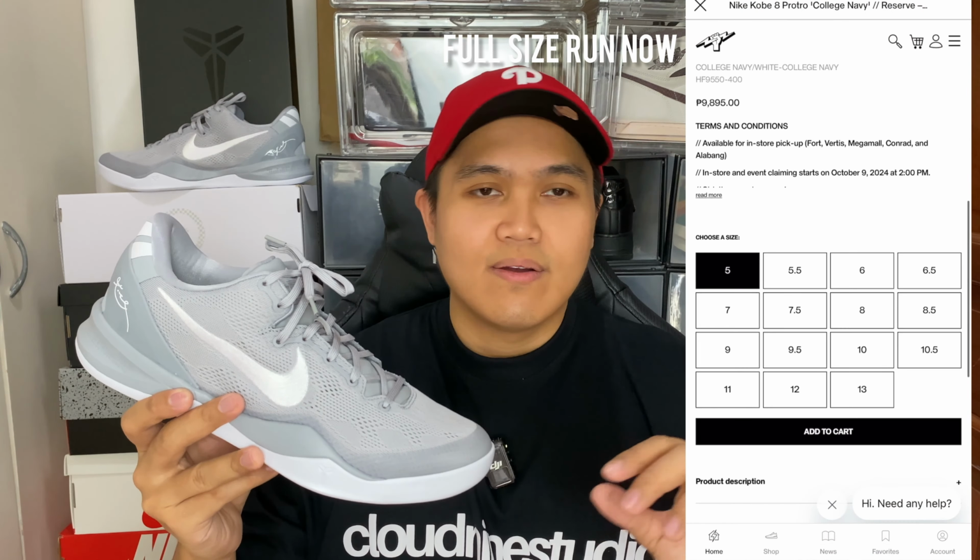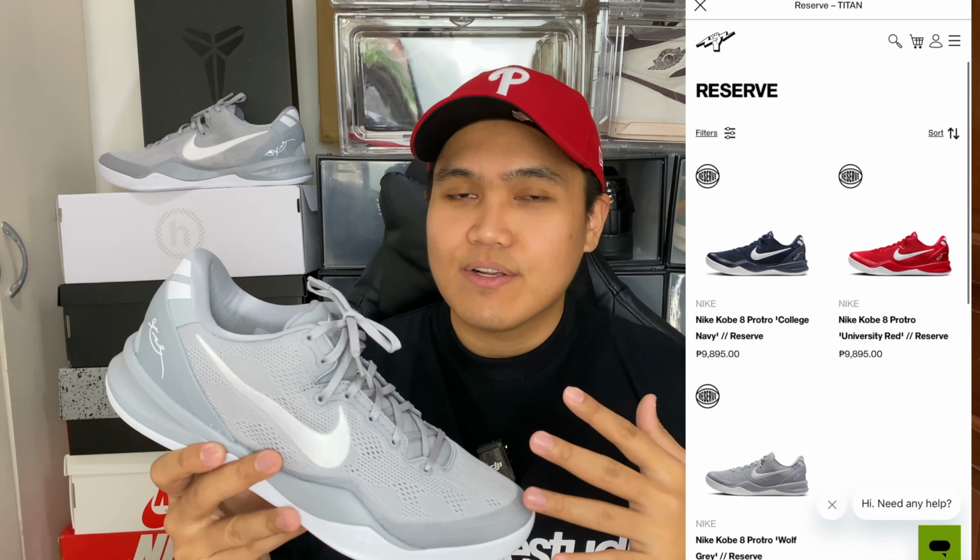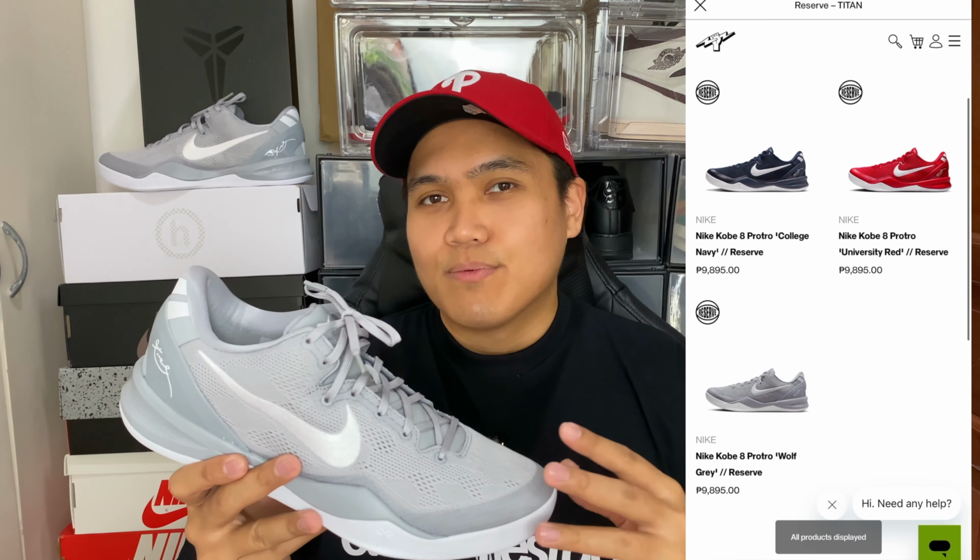And I do know that we had a massive restock over the weekend. Today is October 7th, so over the weekend, Nike in the Philippines did release a statement saying that they are going to do a restock for these sneakers. Apart from this Wolf Grey colorway, I do believe there was also the University Red colorway and the Navy one. And I did see over the weekend when I went to the Nike shop that they also restocked the home and away colors. So if you guys are here in the country, or I don't know if your local retailers are going to do a restock as well, but they are going to do a restock on these, so you can still get your hands on these for retail. With that being said, let's go straight to the review.